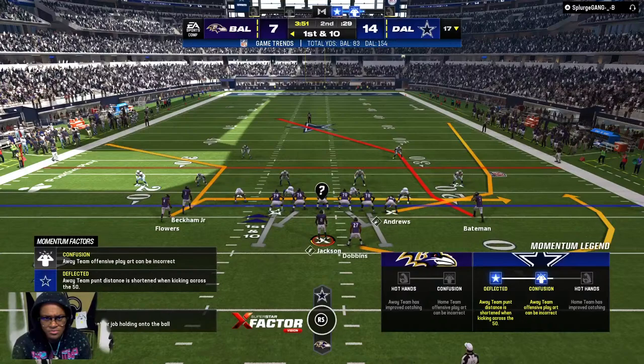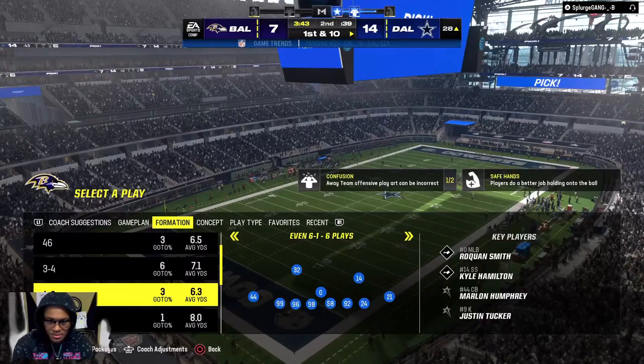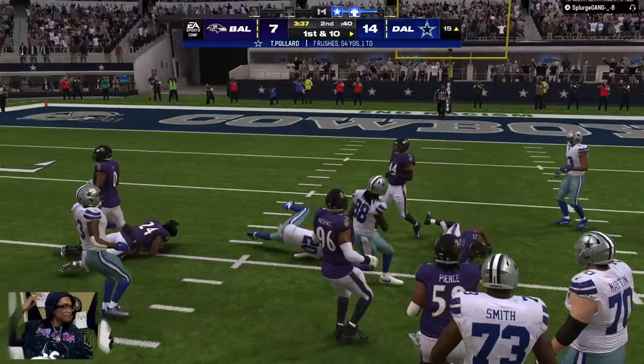Have the scenario they had last time. Now, Charles, remember, they had the short field. That was my fault. I wasn't trying to do that. How about this? And this return is going to be halted right around the 20. I was supposed to wait a little bit longer. You got to wait a little bit longer for those guys. They'll go with Pollard here on first down. That's a fumble, bro. He fumbles, bro. I promise he does.